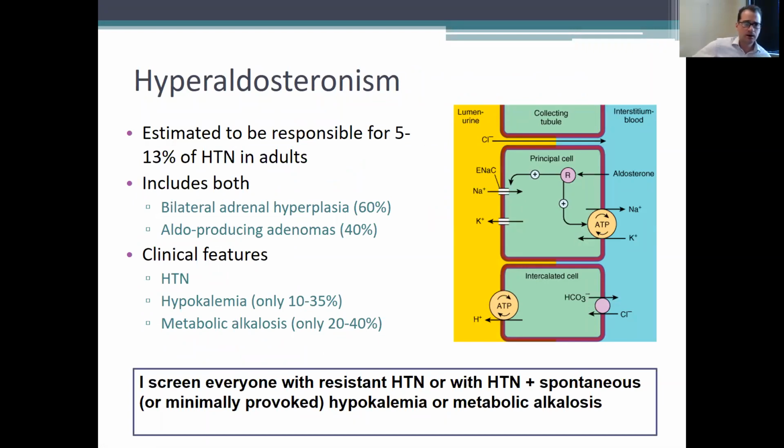So hyperaldosteronism has been estimated to be responsible for up to 5 to 13% of hypertension in adults. It's kind of a surprise to people, who feel like it's probably less common than that. It includes both bilateral adrenal hyperplasia, as well as the classic Conn syndrome, which is an aldosterone-producing adenoma. The clinical features are hypertension, hypokalemia, and metabolic alkalosis, with the caveat that only a minority of patients actually have hypokalemia and metabolic alkalosis. So I think it is worth your while in a patient with resistant hypertension to do the screening test, which is a morning aldosterone and renin ratio. I personally screen everyone with resistant hypertension and anyone with hypertension and spontaneous or minimally provoked hypokalemia for this disease.